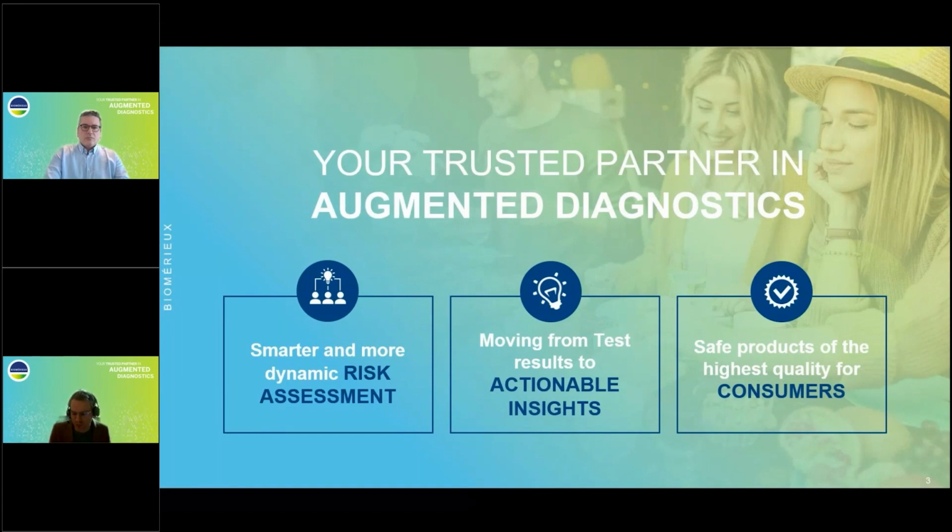So molecular innovations from Biomeria. We'll have a big focus on our PCR platform, but before we get to that, I'd like to have a quick overview of what we call augmented diagnostics from Biomeria, perhaps the most interesting of the innovations that we've been working on over the last years and will continue to develop.